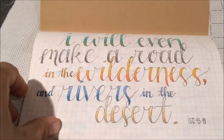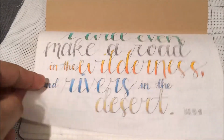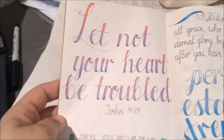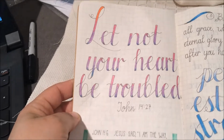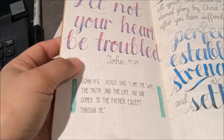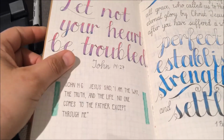So I will even make a road in the wilderness and rivers in the desert. That's from Isaiah 43:19. And then let not your heart be troubled, John 14:27. John 14:6. Jesus said, I am the way, the truth, and the life. No one comes to the Father except through me.